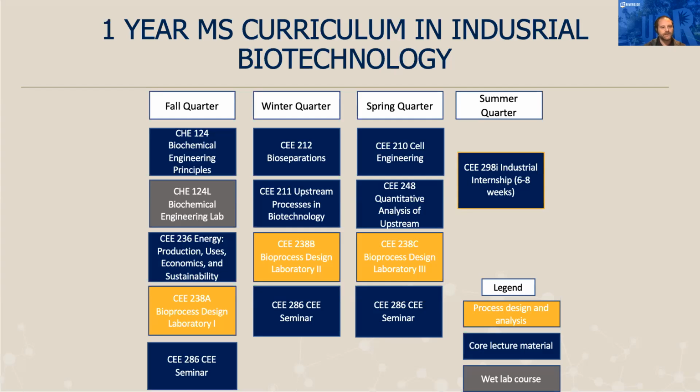This is CEE 238 A, B, and C, or Bioprocess Design Laboratory 1, 2, and 3. So of course, there are a series of classes where you'll really be focused on designing different bioprocesses and understanding how to do those designs and how to individually size and scale different reactors and units within that process, but also thinking about the products that you might be manufacturing, at what scales they'll happen, etc. The first quarter is really focused on upstream processes.